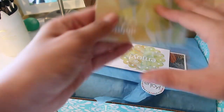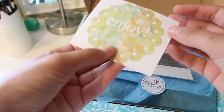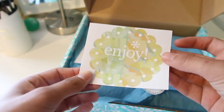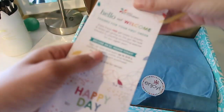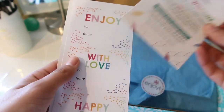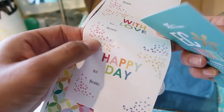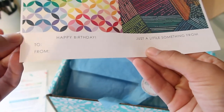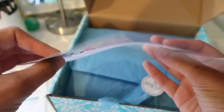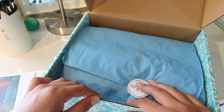So this obviously came on top. It looks like it's a postcard, and this is like a nice little sticker, I assume. I don't really know. And then these are, yep, here's my thanks for your first order. And these are just like to and from stickers to put on like presents and stuff, I'm pretty sure. That's really cute. And then this is like a happy birthday sticker. Even more. Okay, so let's get into it.